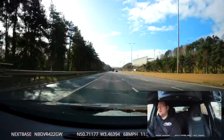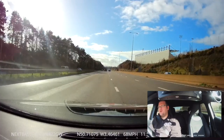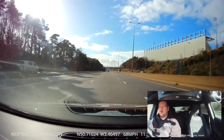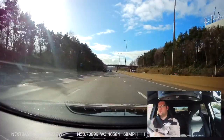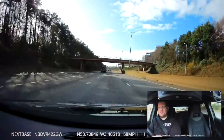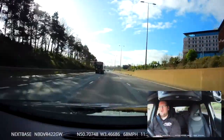So coming up, we've got a slip road on the left, so I'm going to move over now, because the lorry might potentially need to move over, and that will give me that option to move into the 3rd lane to overtake anybody that moved over. The lorry didn't move over, he just adjusted his speed. Staying here now as we're going past the lorry anyway.